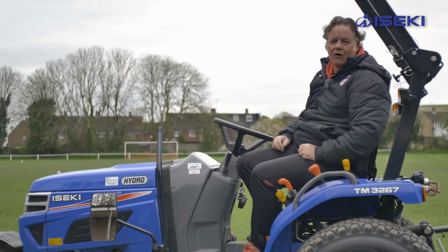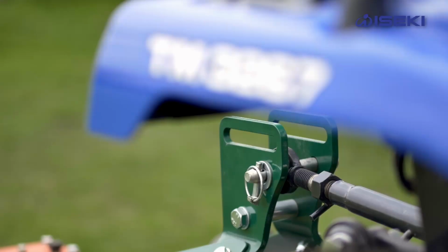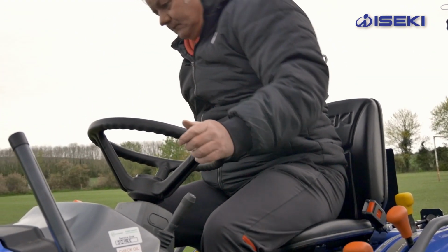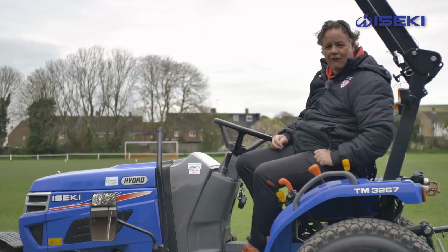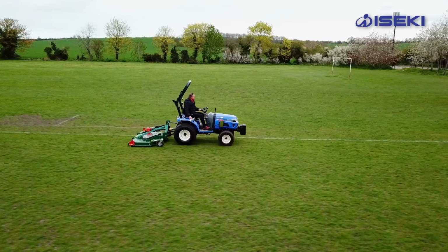When I spoke to Scott at RT Machinery, this was the one that he recommended. So we got it early January of this year, and Scott negotiated getting it into the garage. And even on Friday, when we struggled to get the cutting deck working, because it's the first time we've actually used it, Scott was there, 5:30 on a Friday evening, answering his phone, giving us advice and helping us along. So yeah, it's been brilliant.